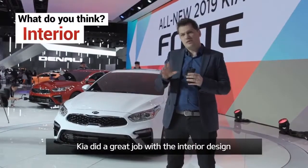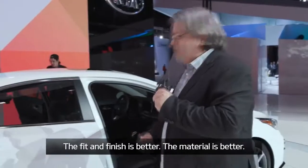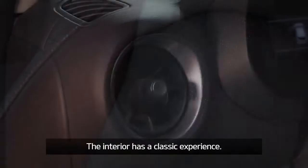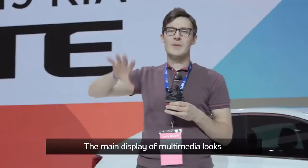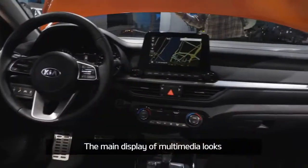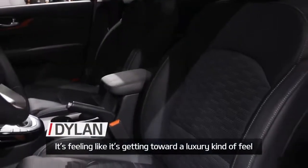Kia did a great job with the interior design because everything is where you expect it. The fit and finish is better, the material is better. The interior has a classic experience, more like a sporty GT. The main multimedia display looks very modern and very nice. It's getting towards a luxury feel with the perforated seats.